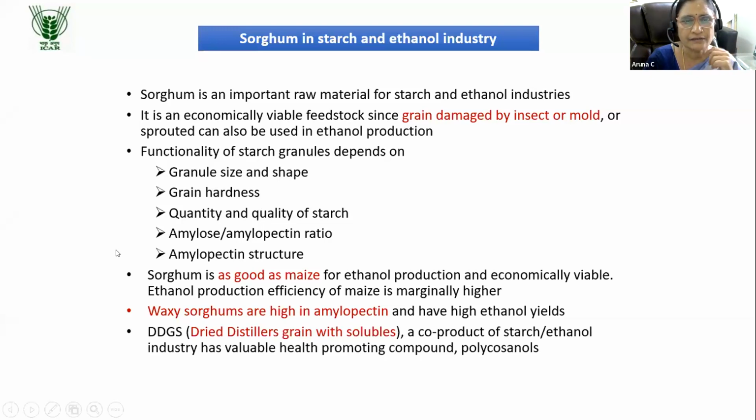The functionality of starch granules depends on these things: granule size and shape, hardness, as I said earlier, the quality and quantity of starch, the amylose to amylopectin ratio, and the amylopectin structure. All these aspects influence the starch granules, and ultimately the ethanol recovery depends on them. In ethanol production, maize is a very good candidate, and sorghum can be used along with maize, depending on the price of the produce and other things. Waxy sorghums, which are high in amylopectin, are much more suitable for ethanol production.